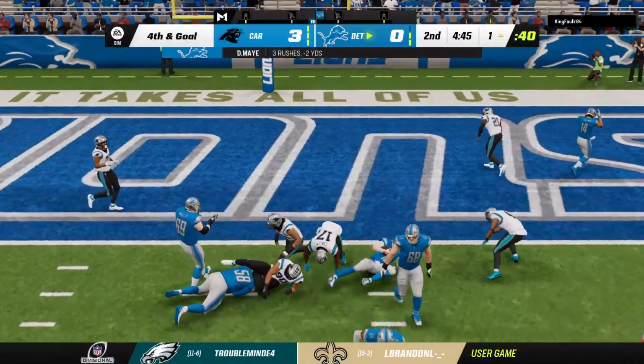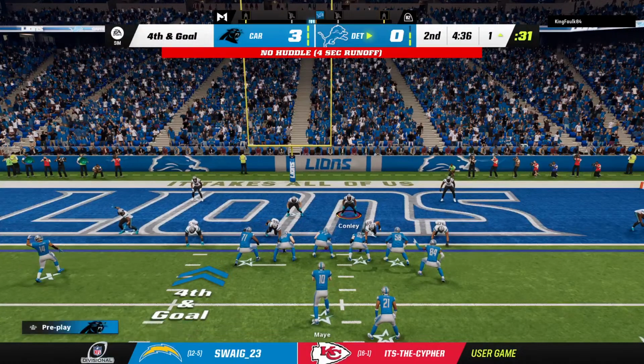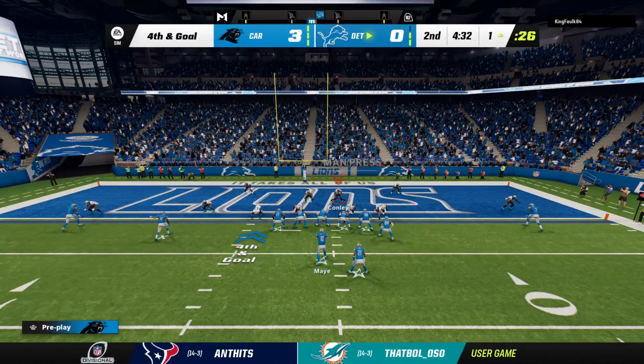They push forward, but I don't think it's enough. He's going to be about a yard short. Stopped short of the goal line. A 2-yard gain. It's now 4th and goal.